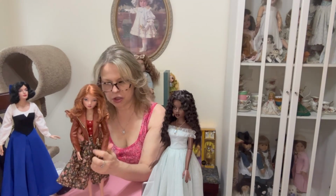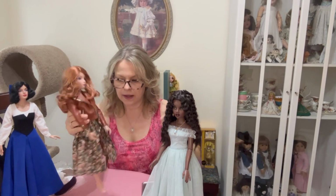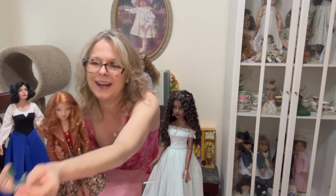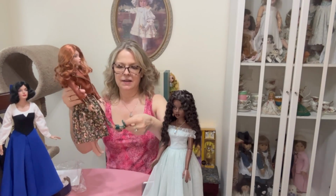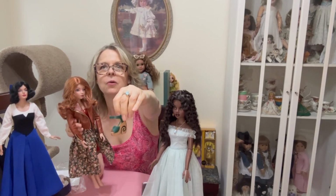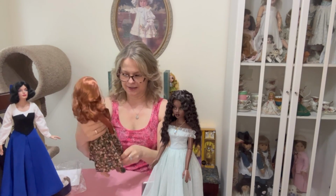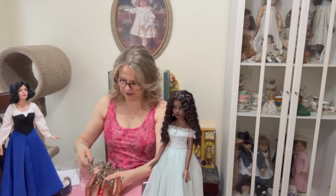Now I need some shoes. Oh, I know. Oh, reaching over. These escargot shoes, these escargot wedges will be perfect. Okay, let's see if we can get these on.